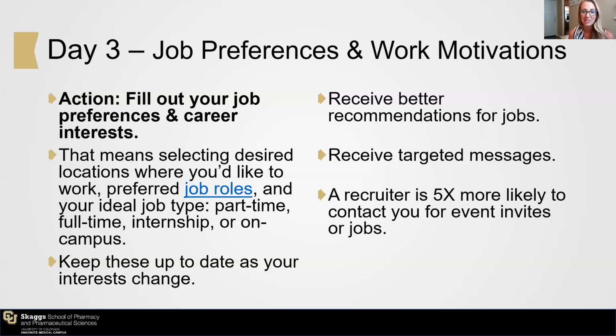So recognize that this is going to change over the course of pharmacy school. While you're in school, of course, you'll be attending your courses. So you'll be looking for maybe part-time employment opportunities, internships, or on-campus employment. But come summer, next summer, you might be looking for a summer internship and be looking for a full-time internship over the course of that summer. So you can change these preferences at any time.